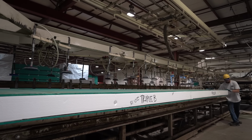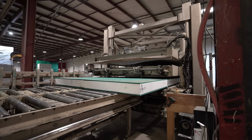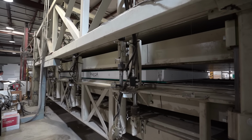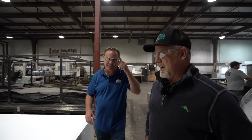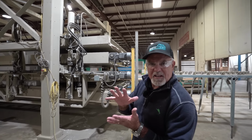It's going to rotate into the press, and we'll put pressure on it for approximately 18 minutes. How much pressure does it require? 5 psi, 5 pounds per square inch. Which is not a lot. Yeah, but if you add up the whole thing, it ends up being quite a bit. Right, that's per square inch. We saw the panels get sandwiched together.